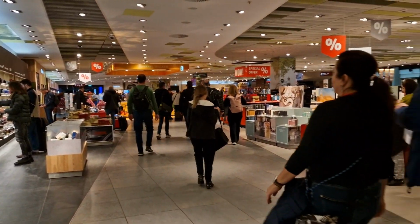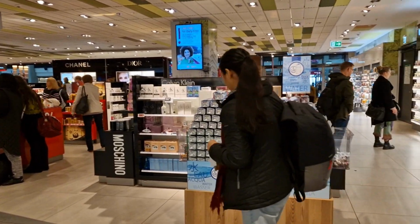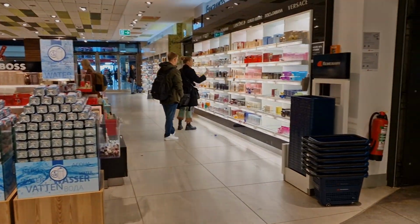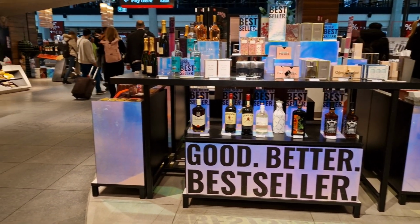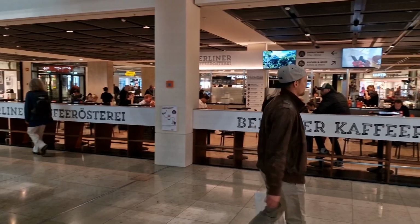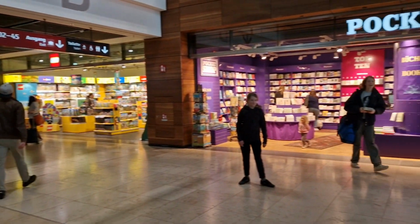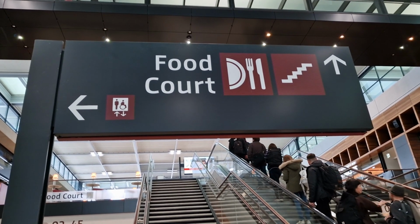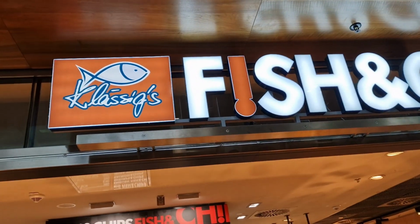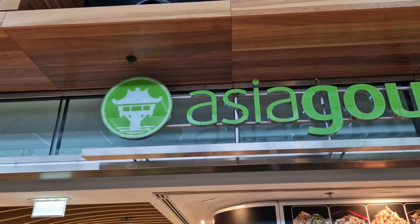Like at most airports, the first thing you see after security is duty-free. The duty-free at Berlin is great, with lots of items on offer. I was quite surprised at how many shops and restaurants the airport had and how well organised they were. They had a full food court with lots to offer, including German food like currywurst and English food like fish and chips. However, today I went with some Japanese sushi.